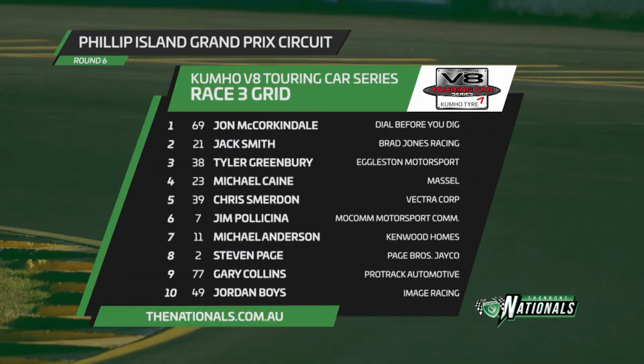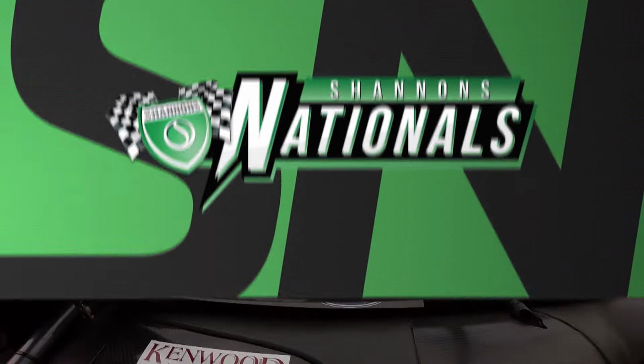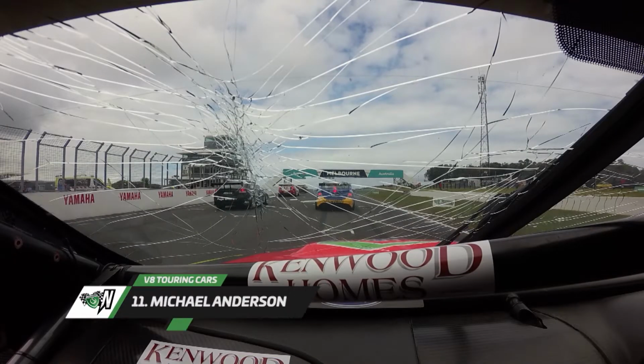The grid has McCorkindale and Smith 1 and 2, Greenbury and Kane 3 and 4, then Smurden and Policina, Anderson and Page 7th and 8th, with Collins and Boys going from the 5th row of the grid, Brad Neal and Liam Moran rolling out the field. 12 cars to take the start in this one.